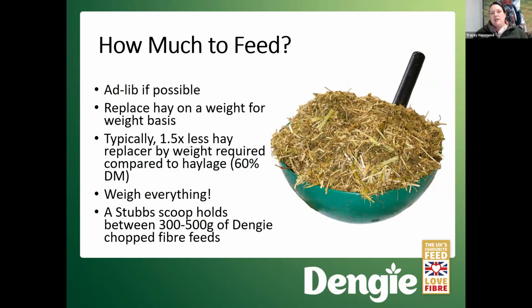So the next question is, we've picked our feed. Now, how much are we actually feeding of it? Ad lib if possible, which is the same advice we'd give for any forage. But generally, if you're utilising hay, then we would replace hay on a weight for weight basis with these types of feed. If you're feeding haylage, which weighs more because it's wetter, you actually need to feed a bit less. But you're going to be weighing everything.